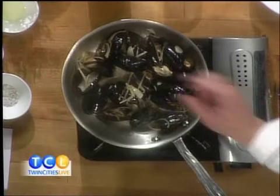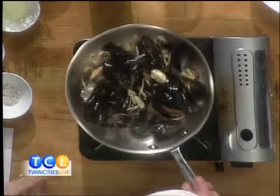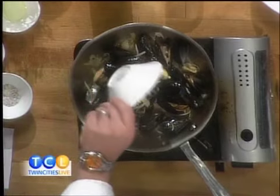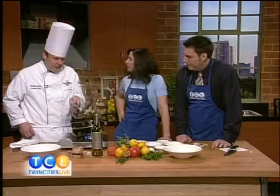You want to let the garlic work and the shallots work. Otherwise, it's going to be raw and just nasty. It's amazing how they just open up. Exactly. So now we're going to add our tomatoes. These are smoked tomatoes that we make in-house at the restaurant. And they smell so great. Absolutely. How would you do it at home?